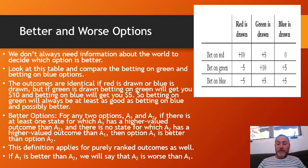And you don't need monetary values, what we call a measure, applied. We can just use ordinal ranked outcomes as well, and this definition will apply to those as well, if you ranked your outcomes. If A1 is better than A2, we can also say that A2 is worse than A1. If we've defined a better option, we've just also defined a worse one.